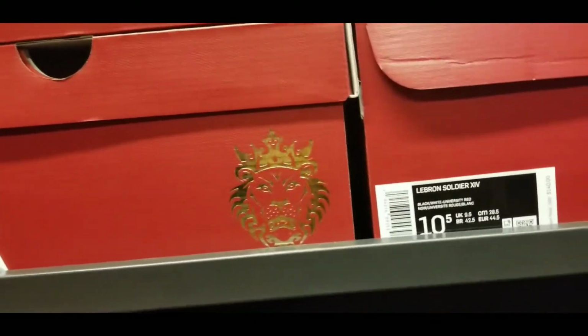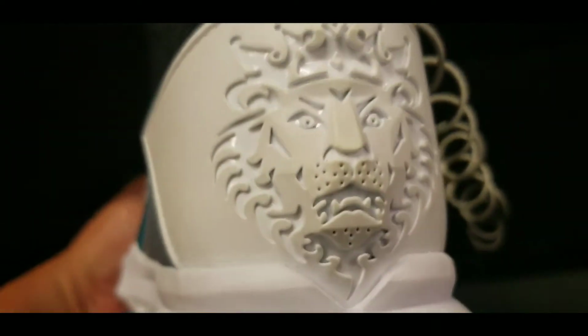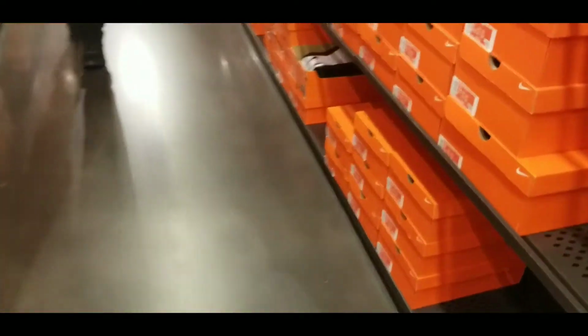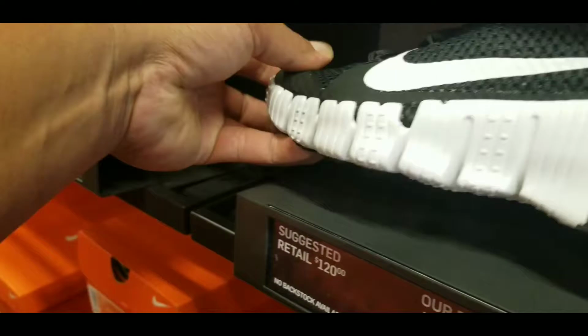This is a LeBron Soldier. This is LeBron Soldier shoes, man. See? LeBron. Nike. That's not bad, huh? It's a badass, huh? We in the aisle, in the running shoes aisle.